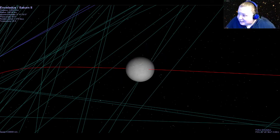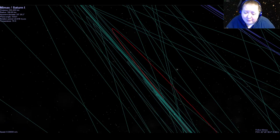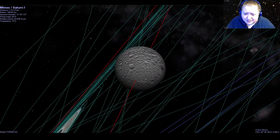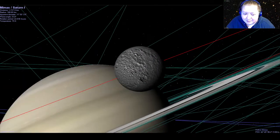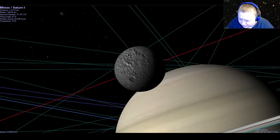And then one last moon around Saturn that is really just a tiny little moon, but we love it because of its nickname. And let me turn us around here and see if I can find it. I think I'm going to have to fast forward time here. I have to remember how to fast forward time. There we go.